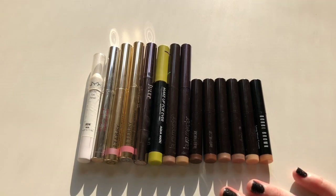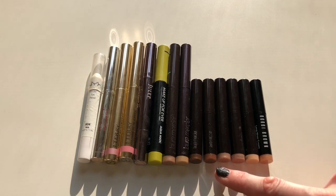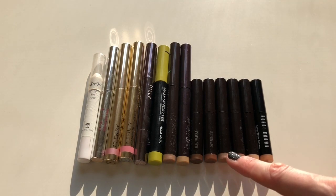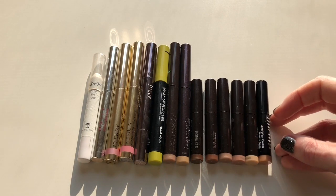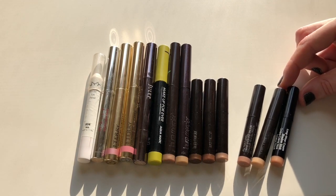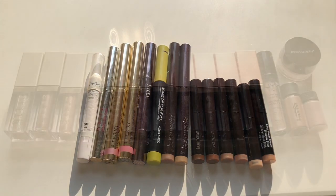Some of my all-time favorite cream shadows are actually from Laura Mercier, the Caviar Sticks. I have 2 of the full size here, and then I also have 5 of the deluxe size ones. The small deluxe sizes are actually half the amount of product as the full size, so if you have 2 of these, it's equivalent to a full size shadow stick. And on the very end, I have one here from Bobbi Brown. This is just the Longwear cream shadow stick. So those are all of my cream shadow sticks.